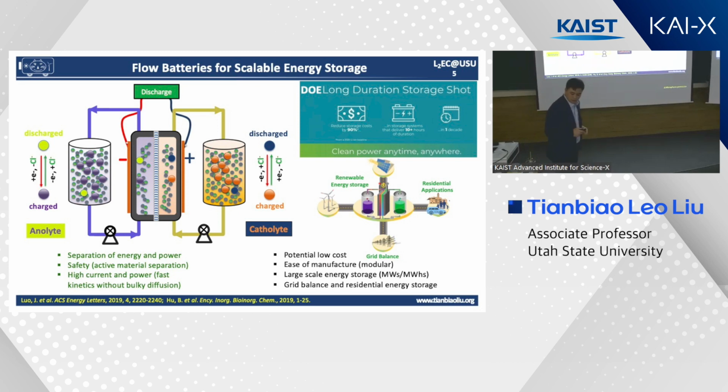The topic we're going to focus on today is what we call redox flow batteries. Some students have been working on this topic, and I'm going to show you how it works. You see there are two tanks. In the middle, in the cell, you do reduction and oxidation on each side to charge and discharge the battery. Each tank stores the negative electrolyte or the positive electrolyte, the anode or cathode side. When we pump the electrolyte into the cell, we can charge and discharge.